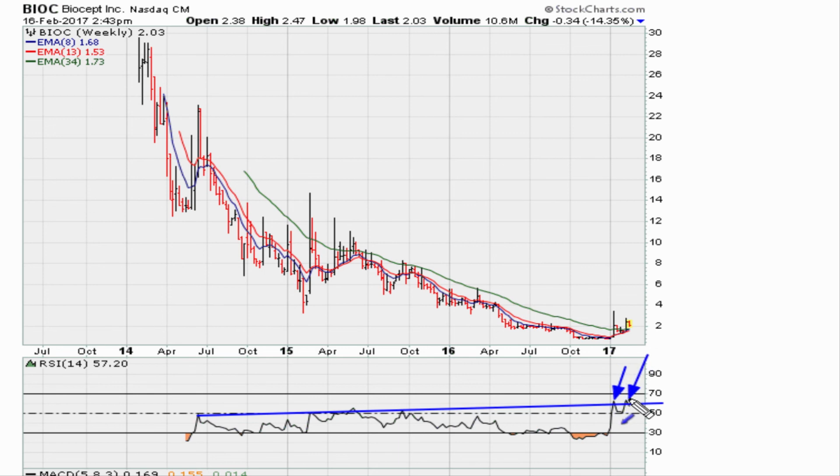So without breakouts on the weekly above this line, and also without the monthly moving above 30.9, this instrument is poised to go lower.